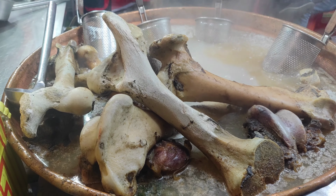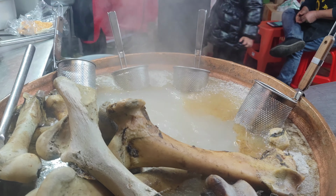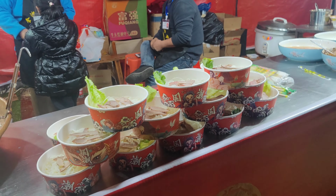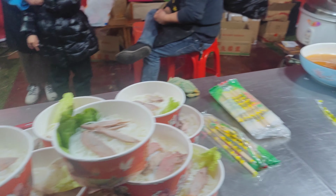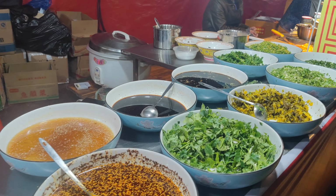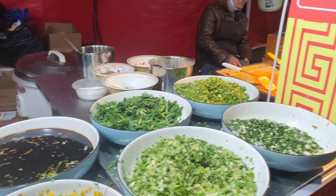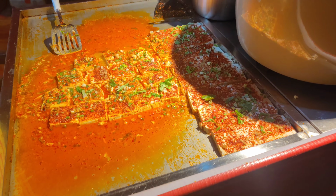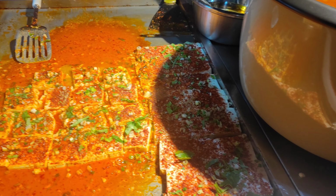These are like big bones in the soup. I think they're making noodles here. Tofu. This is spicy tofu.